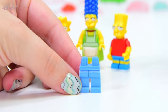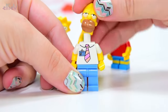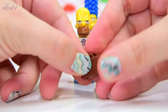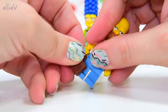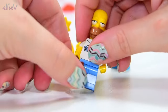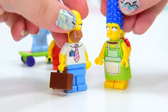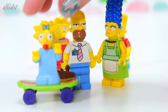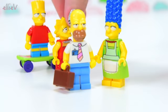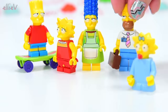And of course we need Homer Simpson. He is dressed for work in a very snazzy tie, dressed for work at the nuclear power plant. And he's got his briefcase with all of his important papers in it, which he probably never opens and he probably never reads. And he can't actually hold it. Yes, he can. Okay, Homer's ready. Oh, he just got knocked over by a lovely kiss from Marge. And Maggie's off. Oh, Bart's gone to get his skateboard back. Oh, that was quick. Oh, leave Lisa alone. Come on. Okay, we've got the whole family.